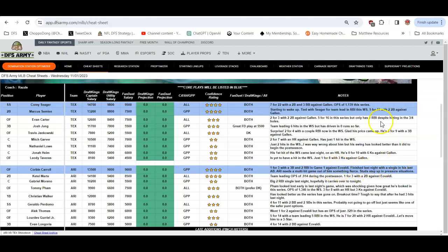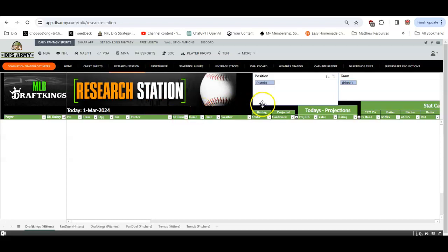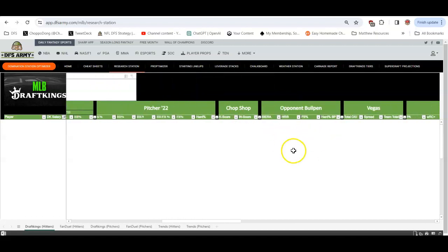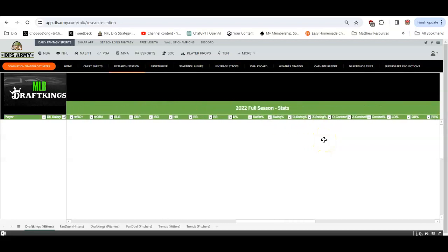The Research Station is our statistics suite, meaning everything you could possibly imagine. I don't know how this might change this year, if it's going to get a redesign or not, but you've got a projections section, you've got Statcast numbers, you've got pitching numbers. Chop Shop's my favorite. I'll come back to that. But bullpen numbers, Vegas totals and such, and then all of the stats from ISO to SLG to wOBA to wRC+, whatever. A whole bunch of metrics that you may or may not use.